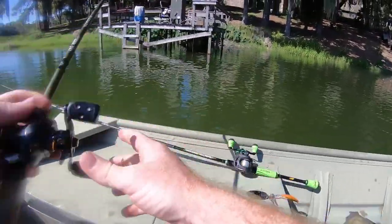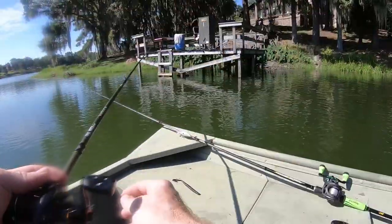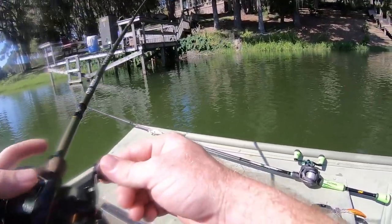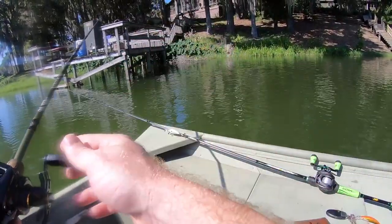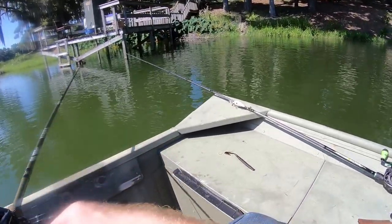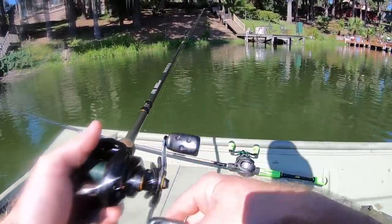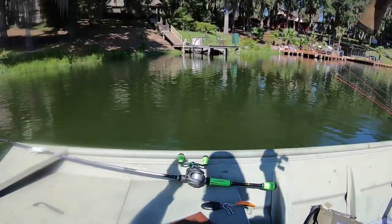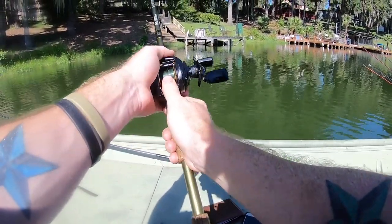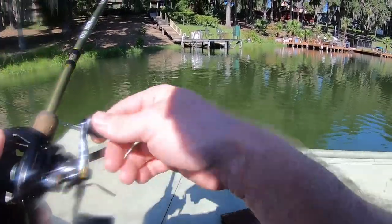A lot of times too, these people with docks will drop structure off in front of the dock. They'll sink Christmas trees and stuff to create brush piles so they can fish. Because obviously the people fish, they got a fish feeder. Most of the time people don't just feed the fish to make pets. Sometimes they do though. Sometimes they'll feed the fish and you catch their fish. I've had them get really mad before about you catching their pets.